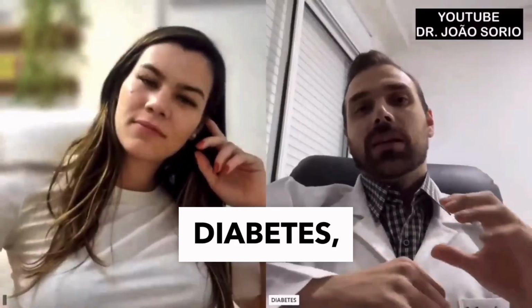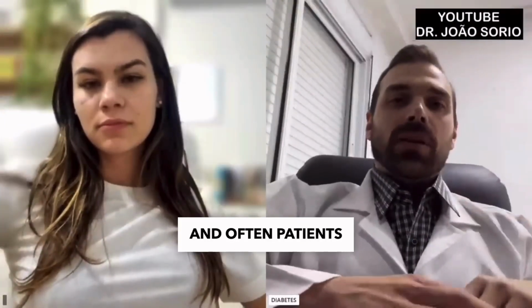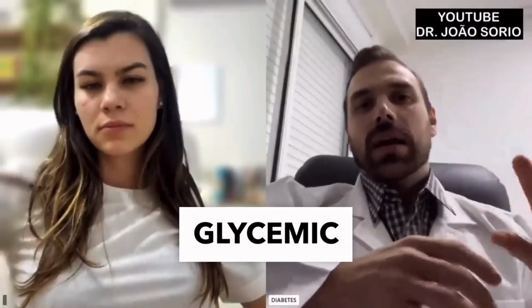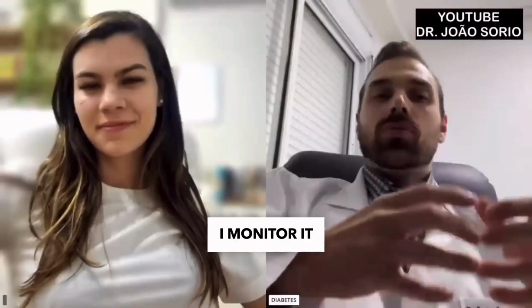And what would be considered high blood sugar or glycemic value? For people without diabetes, the ideal would be up to 99. For diabetics, it changes a bit. A value up to 130 would be good. And often patients say, I only have this increased glucose or rather glycemic level of 140 in the morning, and then during the day, my blood sugar stays normal. I monitor it and everything's fine.